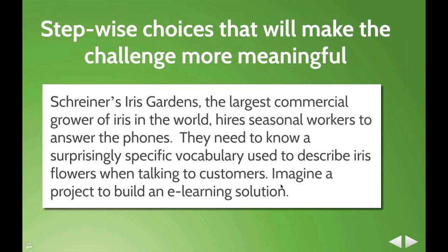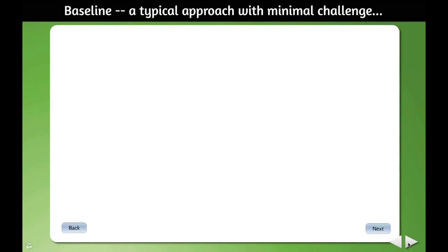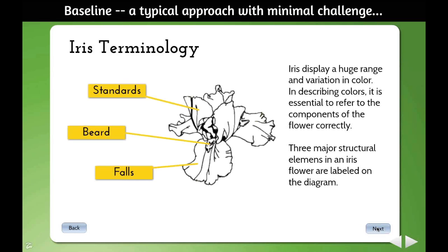And just to let you in on the secret a little bit, this might be a typical approach with minimal challenge. So this is our baseline. You start with some iris terminology. You could imagine there'd be a picture of an iris flower, and these are the standards, the beard and the falls, and then some information.